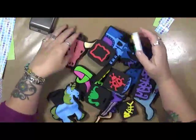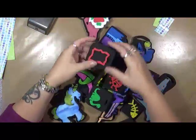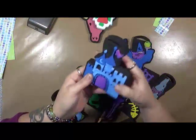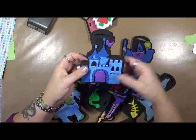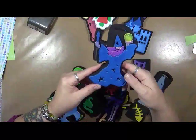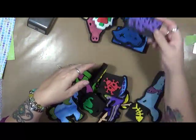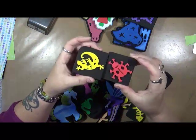Here's an angel. There's a bowl. This little squiggly square line. Princess. Actually, not princess. Castle. This caught my eye for my granddaughter. A wizard. This, I believe, says buddy. Never been used. A ladybug. A little chameleon.